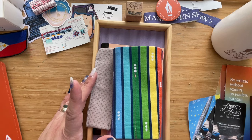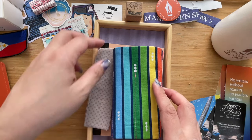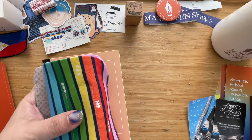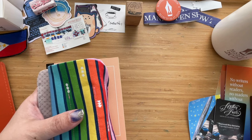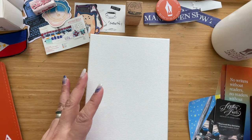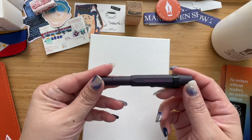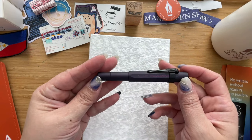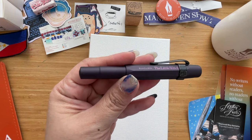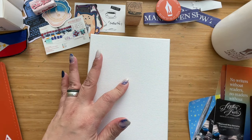Gavin Sav, Toyuka Crafts, stamps and notebooks. Yes, and one more. So before I went to the pen show, I was in touch with Bungo Box because they have one of my favorite Kaweco designs, which is the Kaweco All Sport, the Little Witch. And this apparently has a little pen case that goes with it.